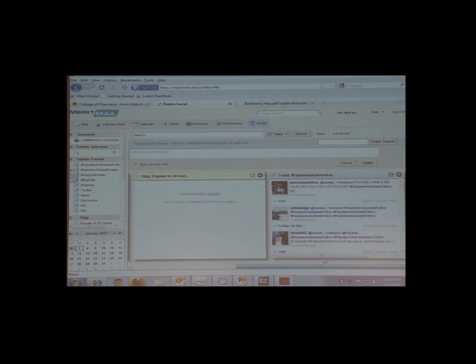So we've taken a number of the popular social networking things. So something called Digg, which I'm not familiar with, Twitter, of course, and Facebook is in here as well. But basically at this point you can configure your Facebook account, your Twitter account, or what have you, to feed into these things with updates.